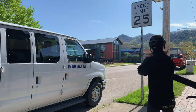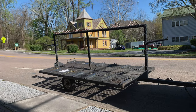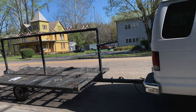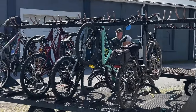Blue Blaze shuttle up to Whitetop. We're in Damascus on Main Street. Boom. Look at my bike.